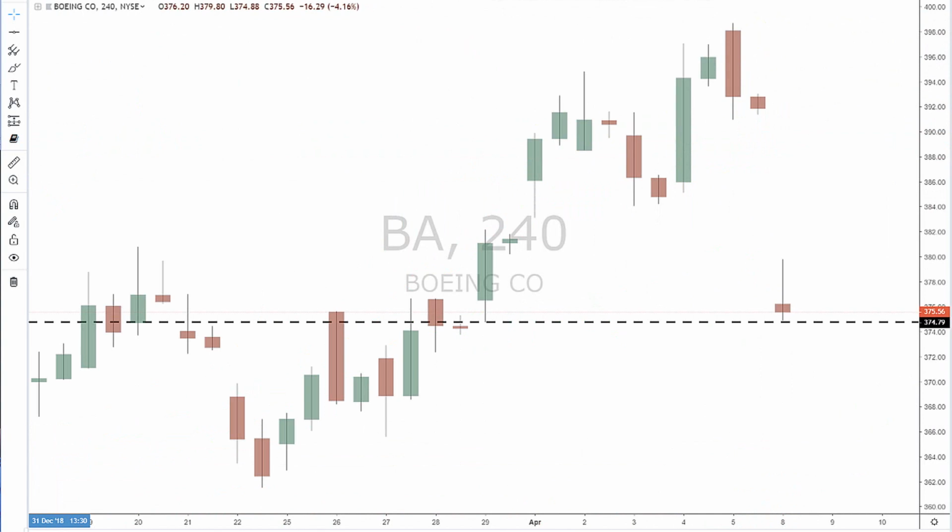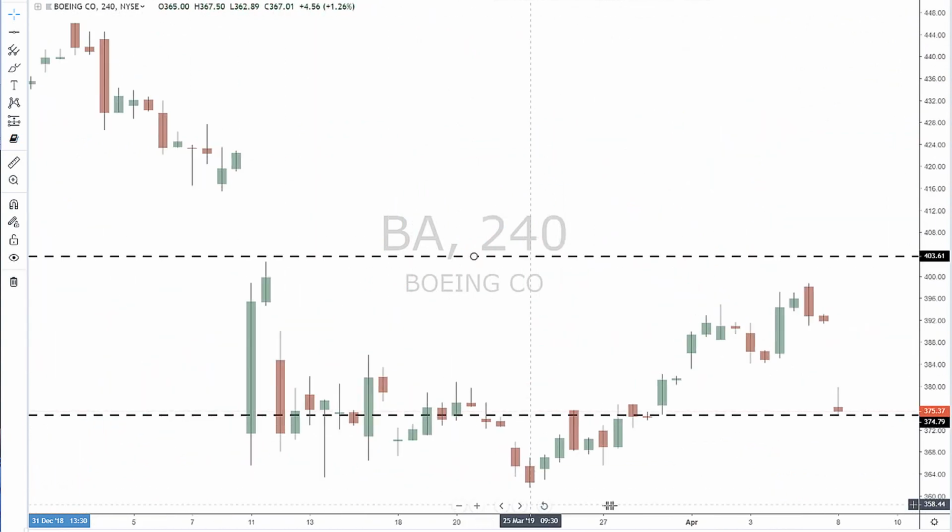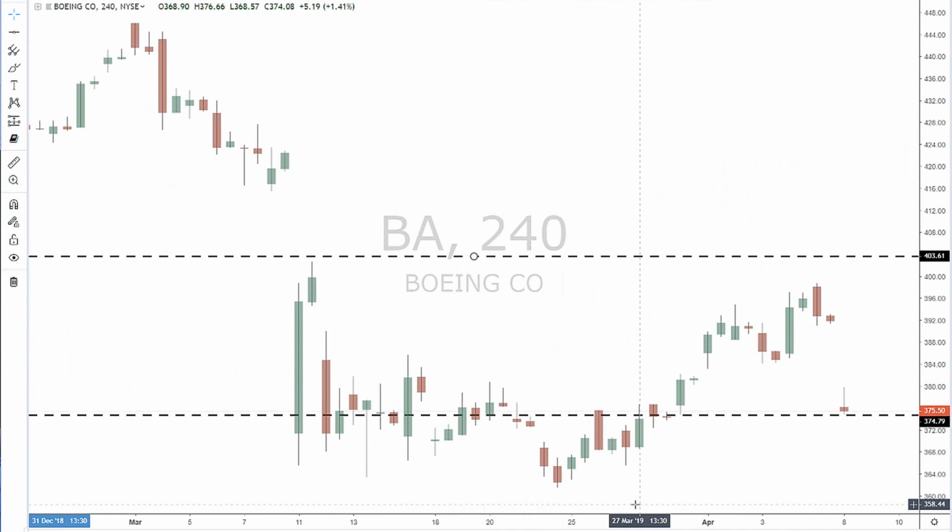Right now, as long as there's that multiple time frame cross above you, I would not be buying this at all. And let me go to a 240-minute chart, a 4-hour chart, and kind of show you what it looks like in here.